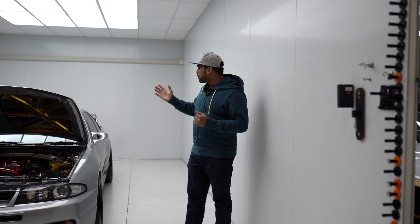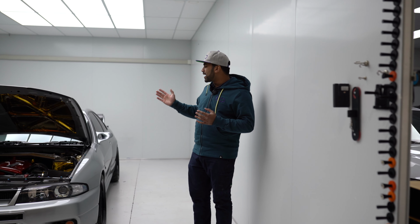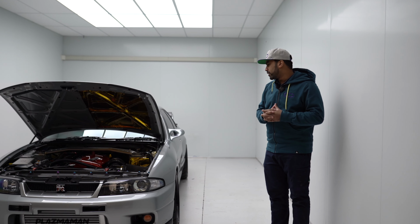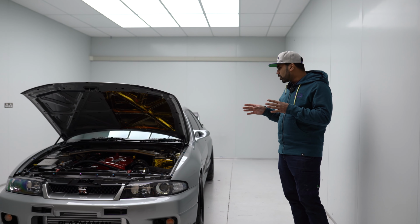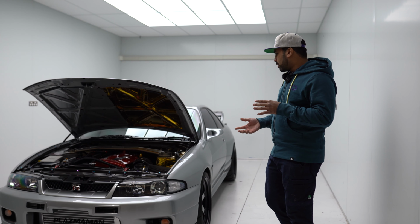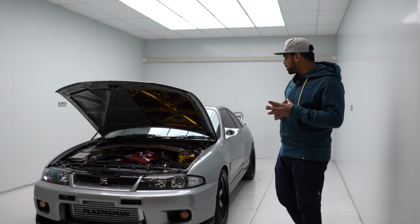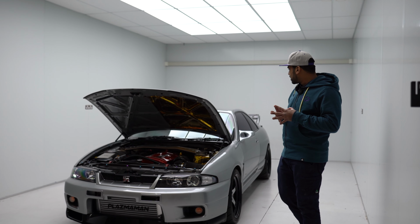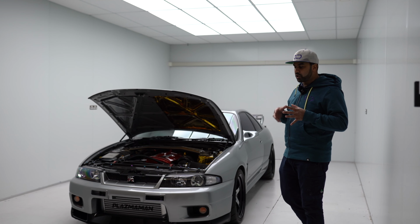We've got possibly the cleanest and nicest Nissan R33 GTR in Australia. Now, we've done a lot of work on this car over the years. Most recently, we just got it ready for Nissan GTR Fest, which happened over the weekend. Now it's back here just for us to give it a quick wash and look over.